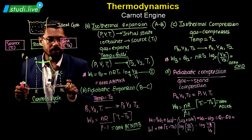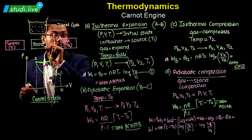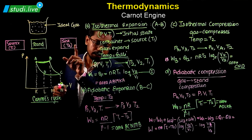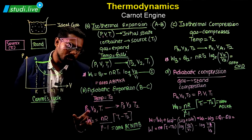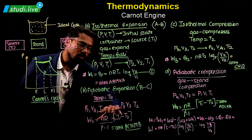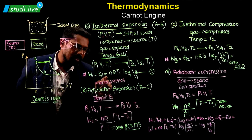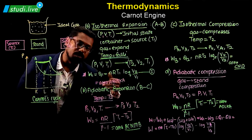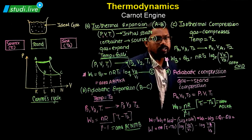The next process is BC. In BC, you take this ideal gas from the source and keep it on the stand. You wait until the temperature becomes equal to T2. Once the temperature becomes T2, you see these macroscopic variables. It was P2, V2, T1 at the start, but now there is a change in pressure, a change in volume, and a change in temperature too. Now it's an adiabatic process. What is the formula to calculate work? nR over gamma minus 1, times T1 minus T2. I substitute the values and calculate the work done in an adiabatic expansion.